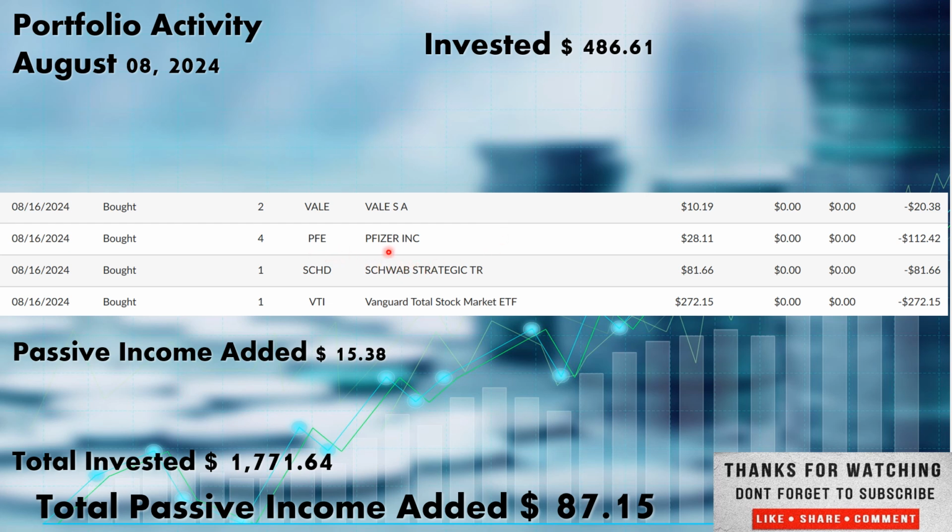Pfizer, ticker PFE, out of the healthcare sector. I picked up 4 more shares there at $28.11. And these 2 next ETFs are part of our weekly buys. We are going to be picking up at least 1 share of these, regardless of what the market is, whether the market's up, whether the market's down, whether the market's floating sideways.